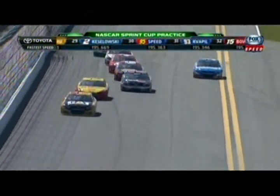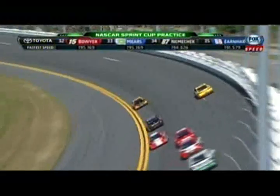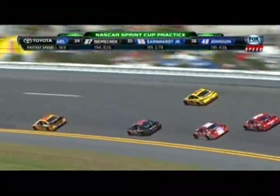Watching Jeff Burton in his 31 car lead this group around here. He qualified 20th. I talked to Jeff the day before yesterday, and they were a little concerned that they didn't have more speed in qualifying than what they had, but looks like they're pretty good at drafting.